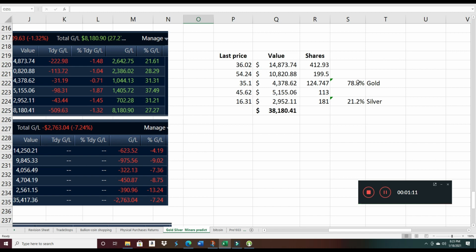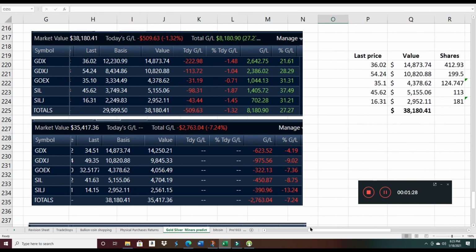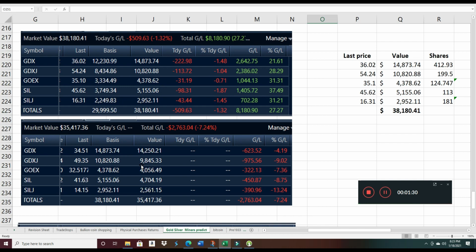And I was targeting 2 years ago, starting with 80% gold, 20% silver. And so you can see we're just slightly out of balance, but it's not enough to worry about doing anything. So I've left this basically alone. And we're going to just let silver run, and we'll go from there. But that is the allocation, the way it's set up, and it's zeroed out.